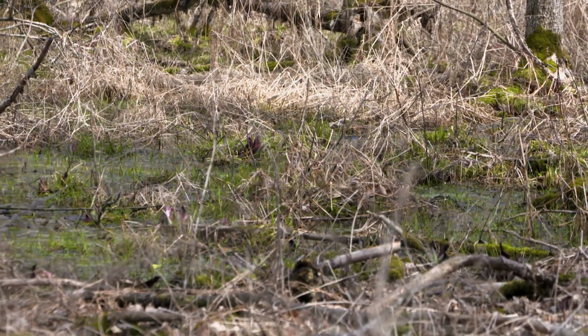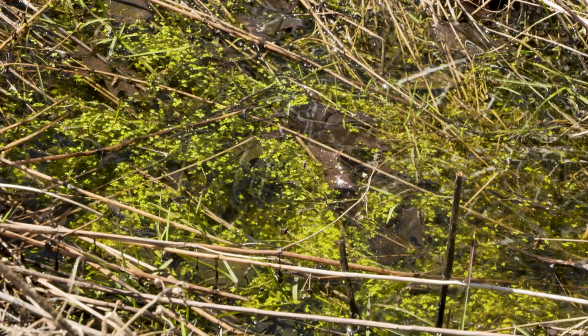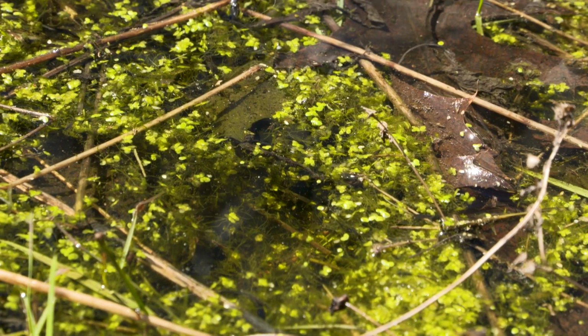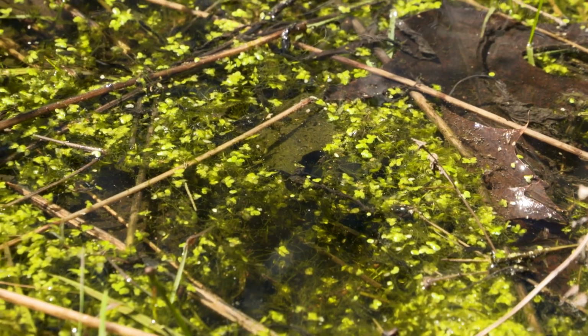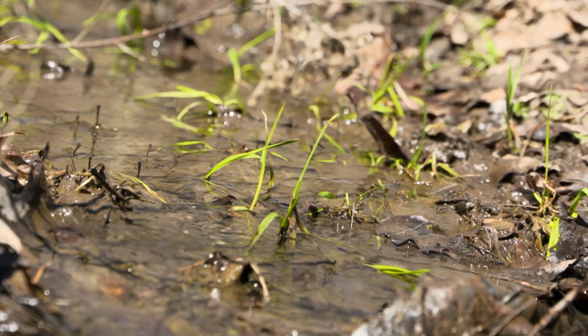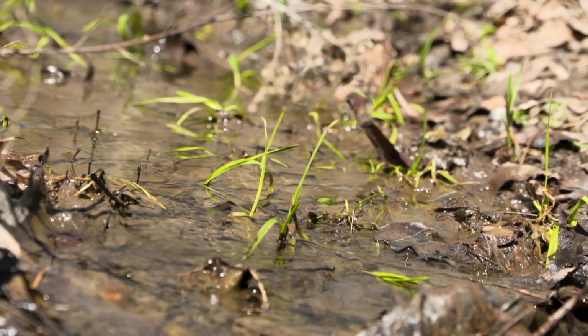Water like this is also perfect for all kinds of plants that feed off of the rich, recently replenished soil. Plants like this duckweed that forms on top of the water that thaws before much of the ground around it. Some grass is also able to grow through this warmer water early in the season.